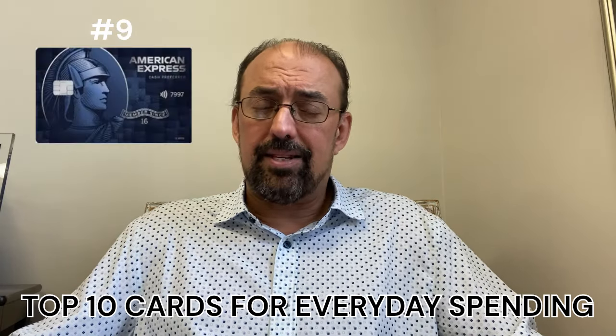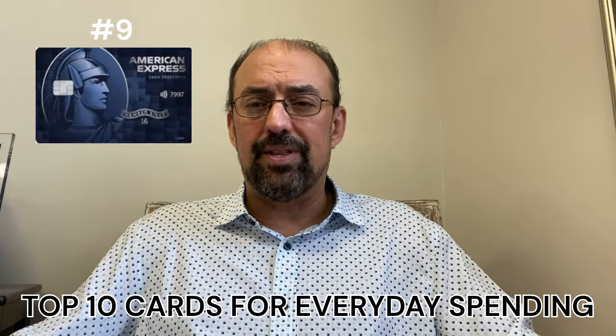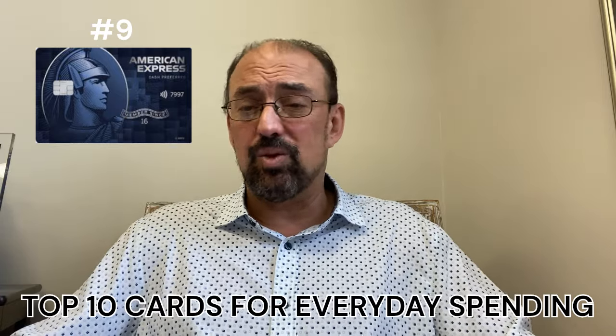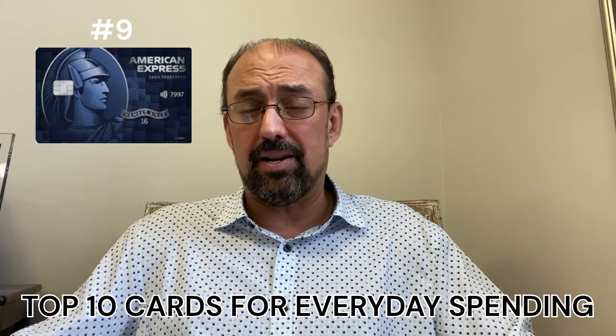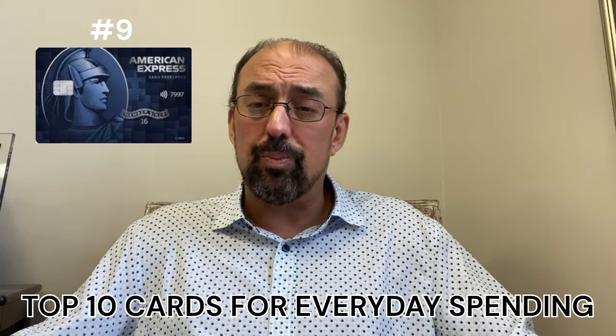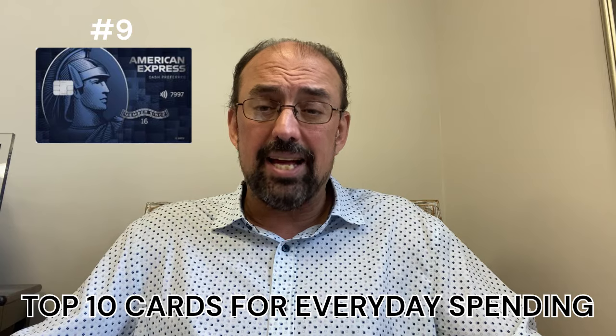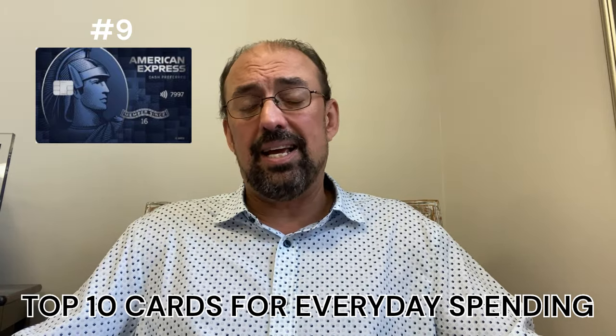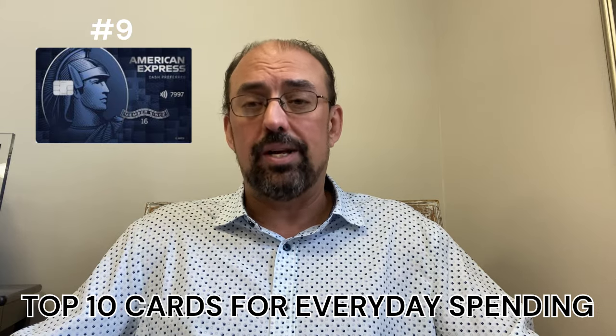In the 9th spot, I have the American Express Blue Cash Preferred card. Now, I don't have this card because I don't do a lot of cashback cards, but again, this one would be higher on the list if you could get American Express membership reward points with the card, but you can't. It's a cashback card. It's $95 a year, but it has 2 outstanding categories.